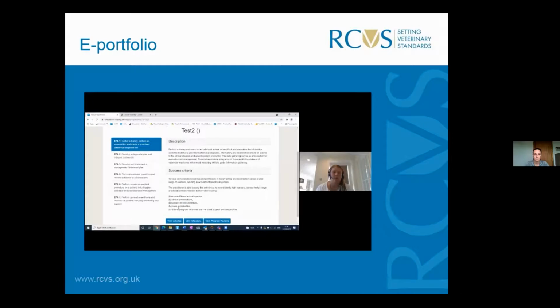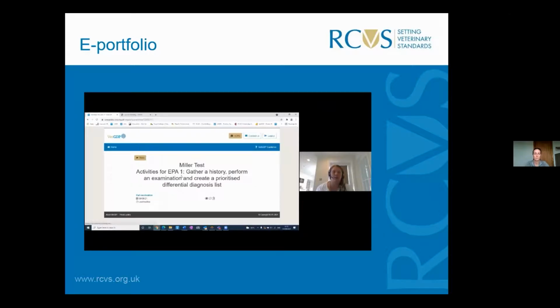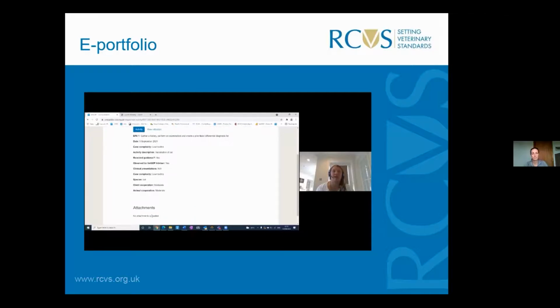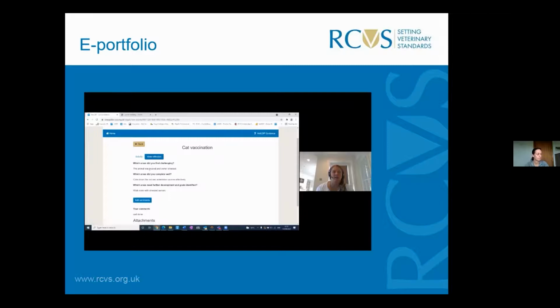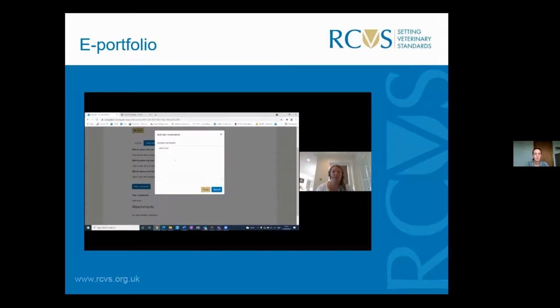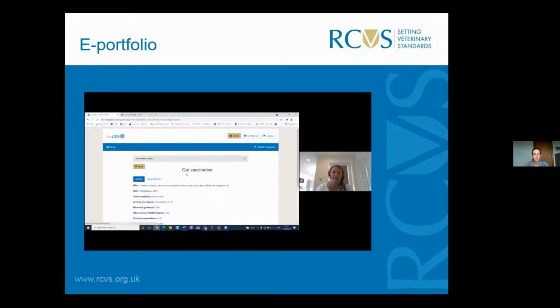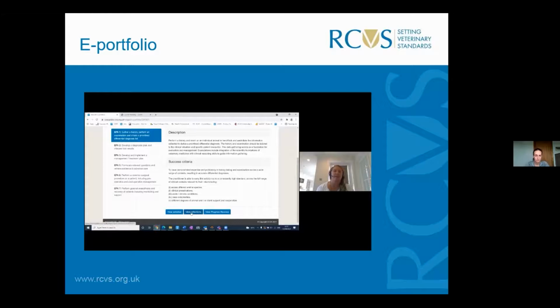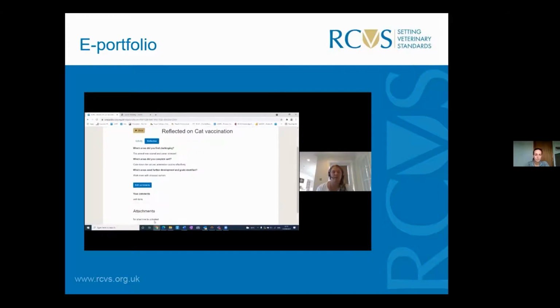So if we go to EPA 1, you can either view activities, view reflection, or view progress review. If you click view activities, there'll be a list of any activities that they've recorded. Here I can see the basic details of the activity, if there are any attachments, and I can also view the reflections. And if I want to, I can add a comment or edit a comment here, and that will then be part of the graduate's portfolio. And I can go back. If you go to reflection, you'll see the same screen that you saw with activities, but it will take you straight to just the reflection section.